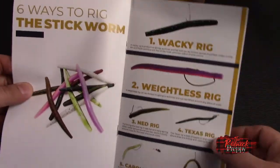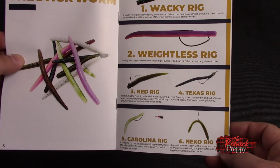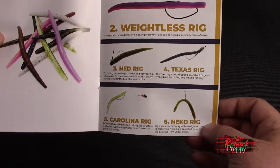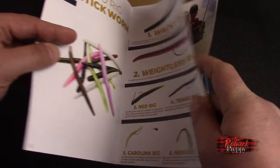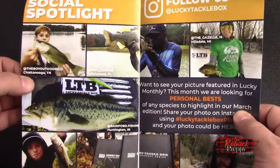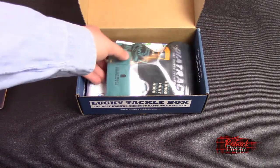Six ways to rig this. The stick worm, we got the wacky rig, weightless rig, Ned rig, Texas rig, Carolina rig, and a Nico rig. A Nico rig is just a wacky rig with a weight at one end, in case you didn't know. What else we got here? Anything? Social media, and a little puzzle. Oh, that's cute.